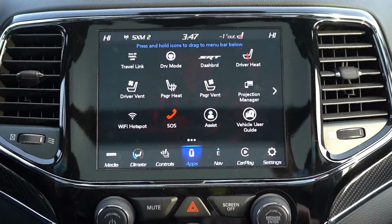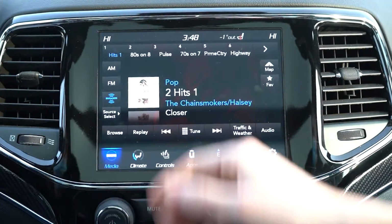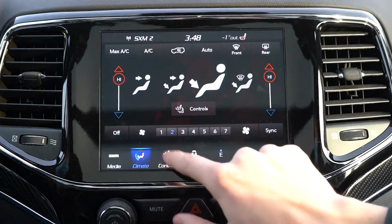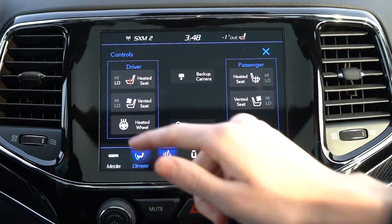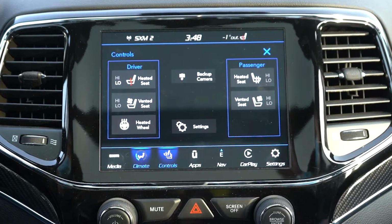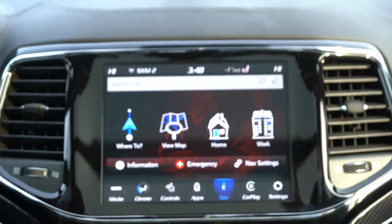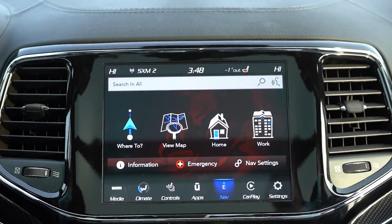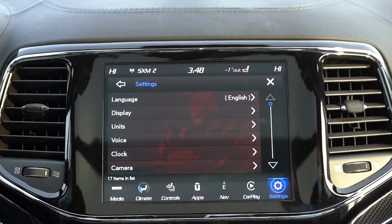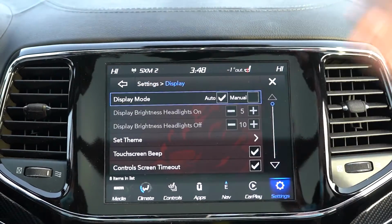There's also lots of other apps that you can play around with. It just goes on. You got Sirius XM satellite radio in this. You got your climate controls. You got heated, cooled seats, heated steering wheel. A con of it though is that heated steering wheel, it heats up, it gets toasty. Yeah, you got your apps, navigation, where to. If you want to go home, work, you can mark all the places you want to go. It has Apple CarPlay, and your settings just to play around, decide what you need, display, all that good stuff.